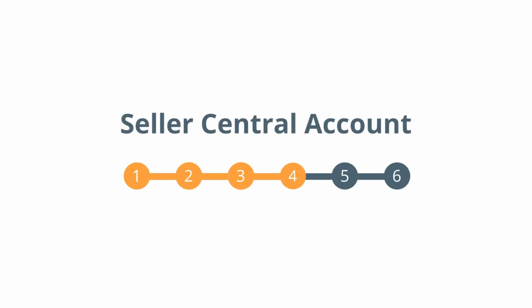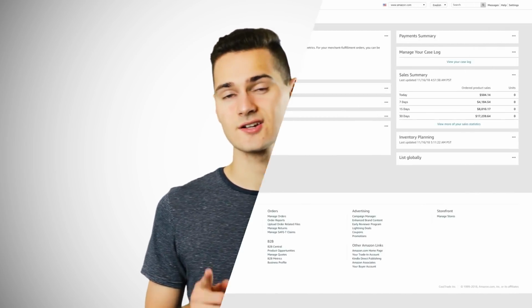Part 4. Creating an Amazon Seller Central account. Technically, the next step you want to take is to ship your product from the supplier's factory to the designated Amazon FBA warehouse, where Amazon's going to pick it up and deliver it to your customers. But first, you need to figure out the physical address of that warehouse. To do so, you must first sign up with Amazon Seller Central.